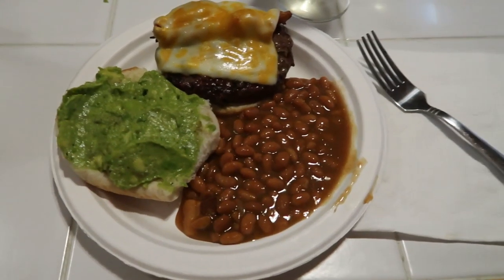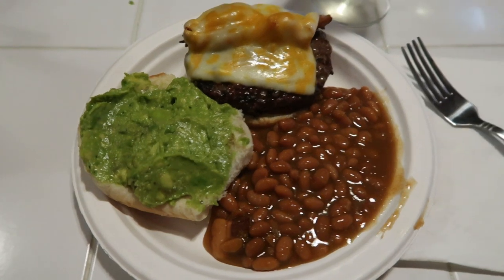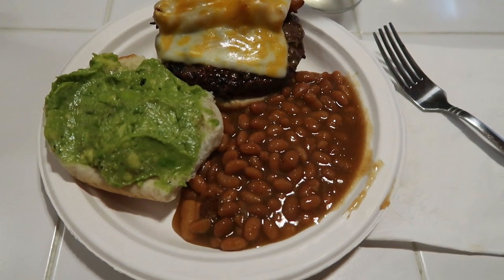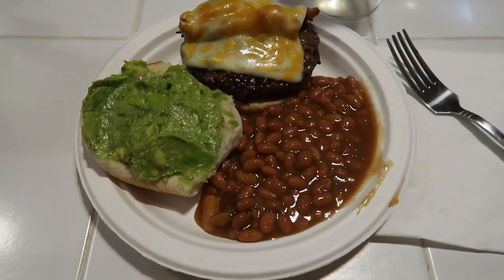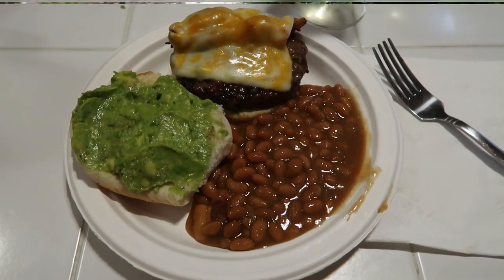So here is my dinner for tonight. I am having a big juicy hamburger. I have the leftover guacamole from lunch, and then cheese and one slice of bacon on my burger. Underneath is a little ketchup and mustard, and then I'm having some Bush's baked beans, and I'm finishing off my bottle of wine, the Moscato. So this is gonna be dinner. If Lola's feeling better, we'll be roasting s'mores a little bit later. We'll just kind of have to see how she's feeling. So this is what I'm gonna be having for dinner.